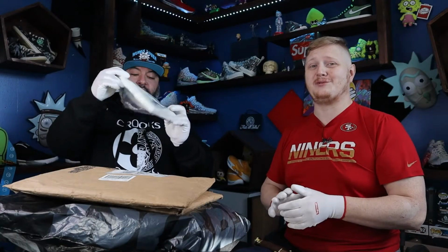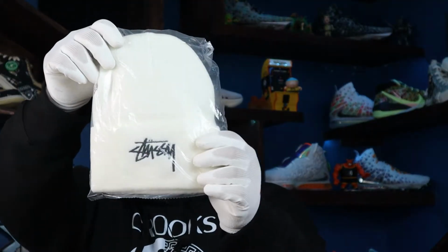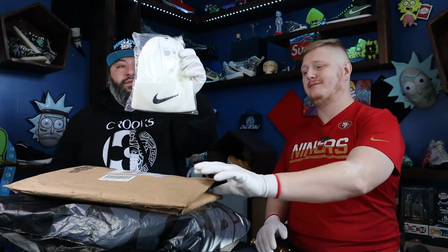Nice. So let's jump into this first. I think this thing's actually already going for double. You did pay for this. Yeah, I paid for all this. This is almost a $1,000 outfit. I'm not even joking. This is probably the most expensive outfit I've ever bought in my life. Look at that. That's hot, though. That's got the Stussy embroidery in the front, Nike in the back, or vice versa. So, however you want to wear it. However you want to rock it, my friends.